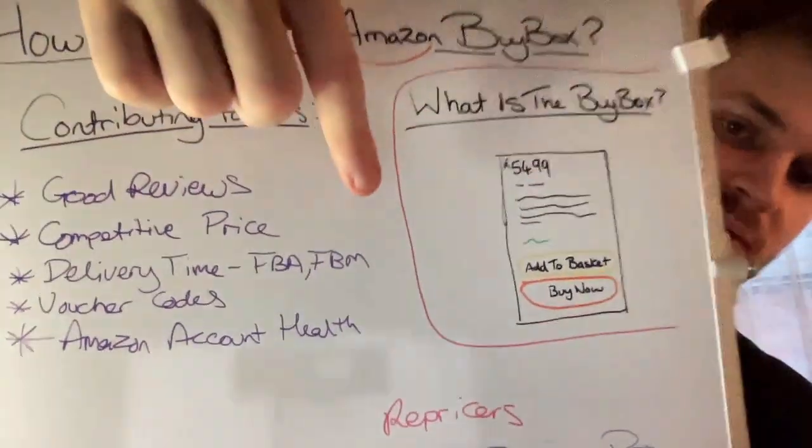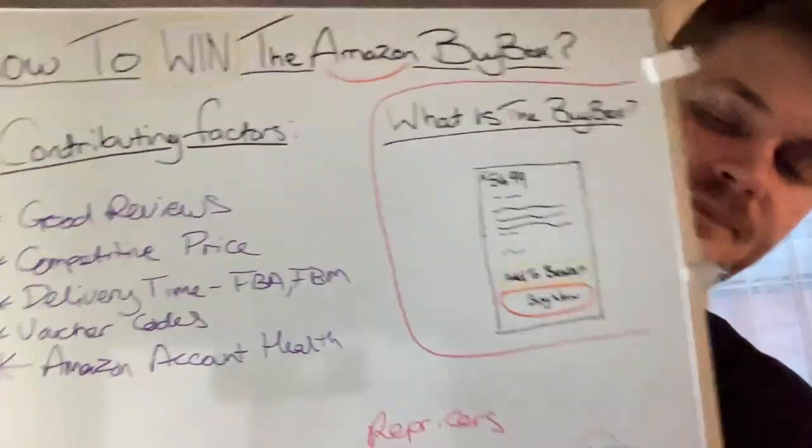Another one that I want to mention is voucher codes. So if you're able to offer some form of voucher on that listing, some sort of deal, then chances are, Amazon will favor that as well. You don't have to offer a voucher code. It's just sort of like a sales tactic.